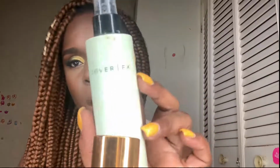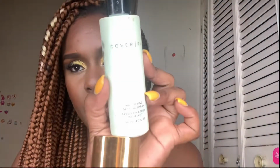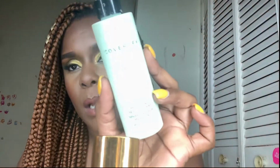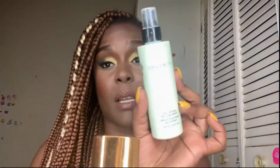This is amazing. So the second setting spray I want to talk about is an oldie, and this is a mattifying setting spray from Cover FX. Can you see the word Cover FX on this? Yeah, she looks kind of bruised up and battered. It's really because she's almost done, if she isn't done already.